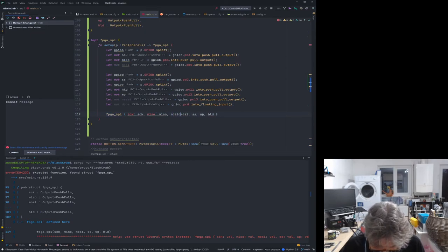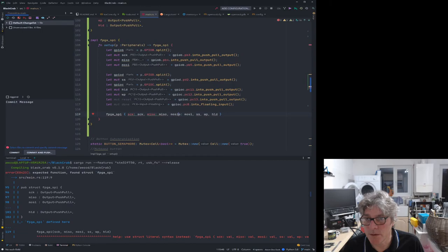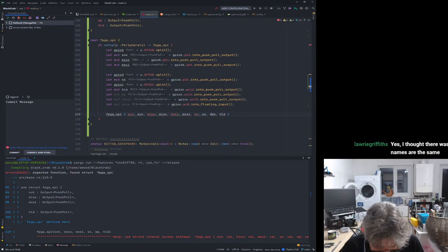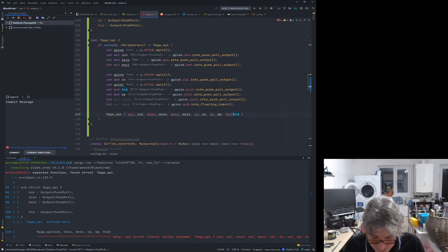I still think I'm going to come unstuck because there's something wacky about the type. Something wacky about what's returned from these calls here. It's not actually returning OutputPushPull, it's actually returning a pin which is of its own type. That's going to get me into trouble. Maybe I want to be doing something slightly different. This is going to turn into one of those fun ones where I find out how little I know about Rust's type system and handling.